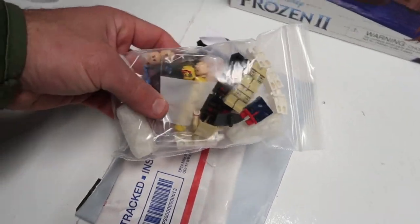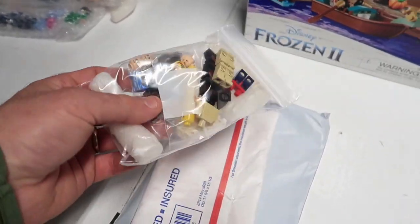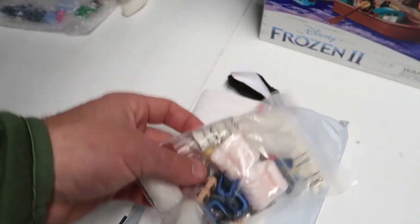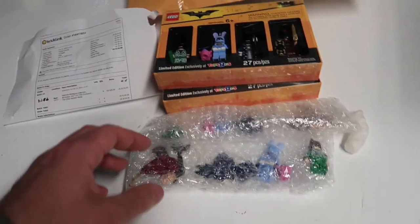And then this is order 130 from the seller. They still ship it first class mail, but yeah, the prices are high anyway now.